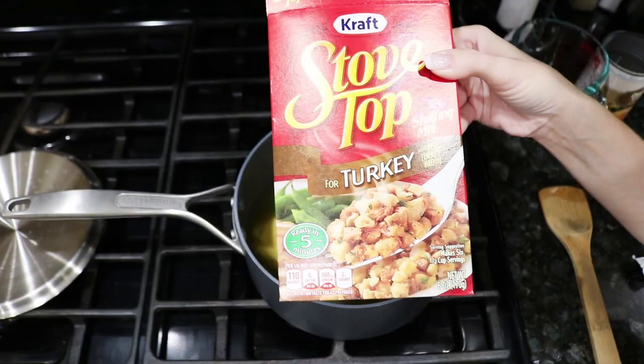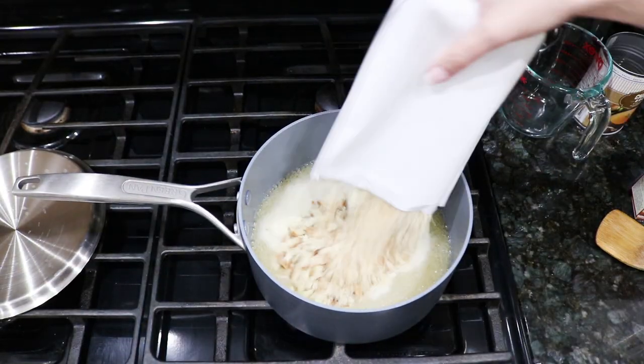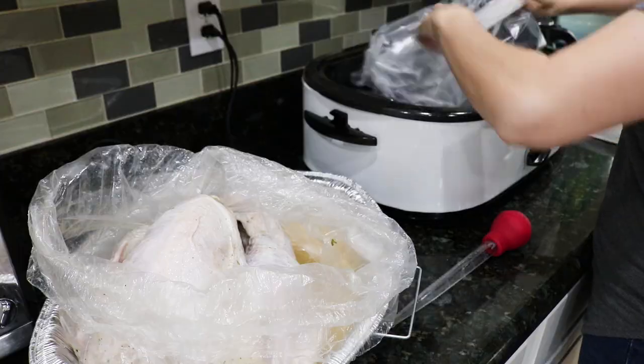I actually have a story about why I use stovetop, because I had a friend who made her own homemade stuffing and it was so delicious, but guess what? It was a lot of work and it tasted just like stovetop. So I just stick with stovetop.